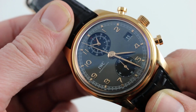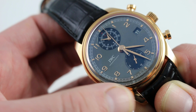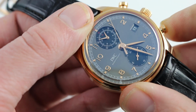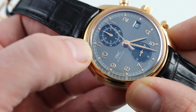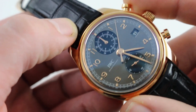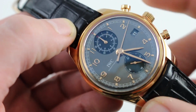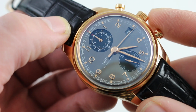Now the pushers are unique. They are pump-style pushers in the vintage fashion. Much like the rest of the watch, it is vintage-inspired and cleverly incorporates a flyback complication within the caliber 89361. It's a little bit, perhaps, counterintuitive to activate a hyper-modern vertical clutch column wheel chronograph with flyback function using such vintage switchgear, but IWC manages to thread the needle with the Chronograph Classic.